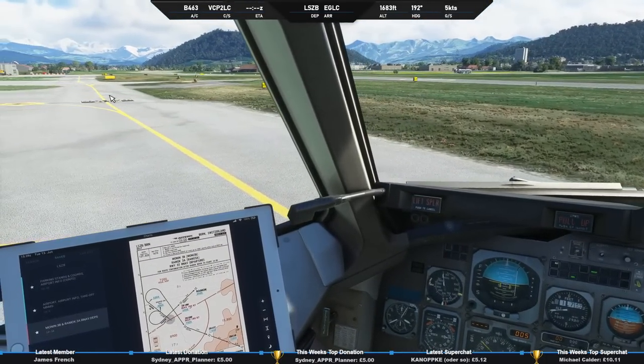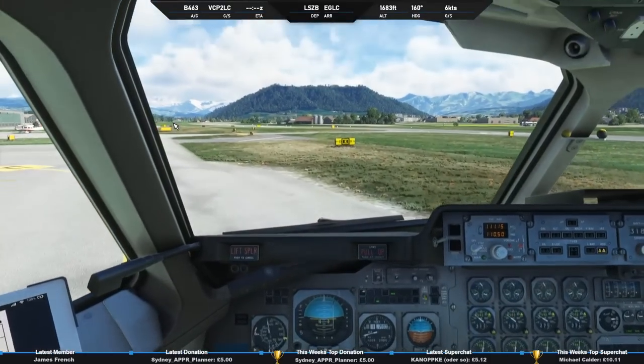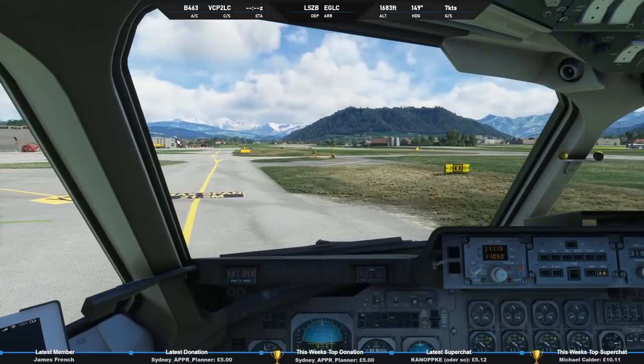And this is the lovely ORBX. Look how pretty this is. Wonderful. I just thought I was going to take off from somewhere mountainous. I thought, nah, Bern, that looks good. Ooh, ORBX has the scenery for it.